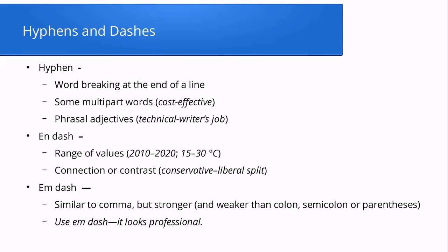So hyphen is used there, also in some multi-part words, such as cost-effective, and in phrasal adjectives, like technical writer's job. The correct form is with hyphen. A different one is n dash, which is used in a range of values, and also when demonstrating connection or contrast.